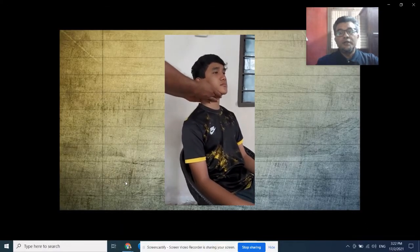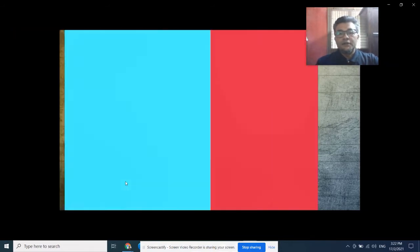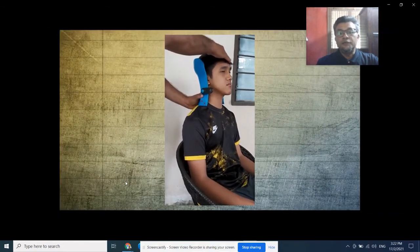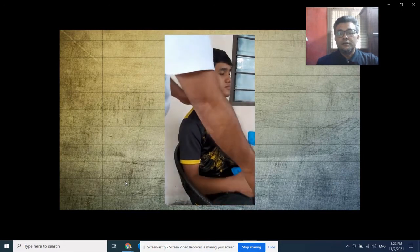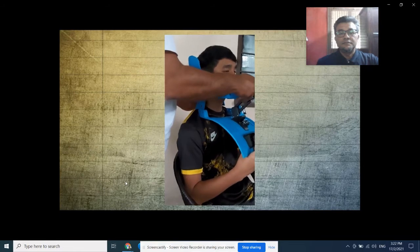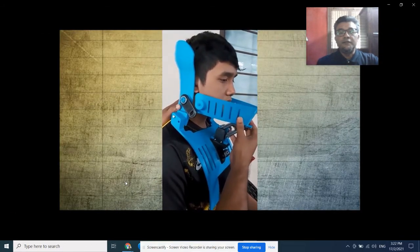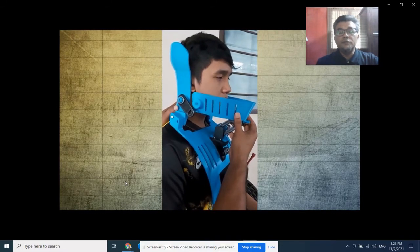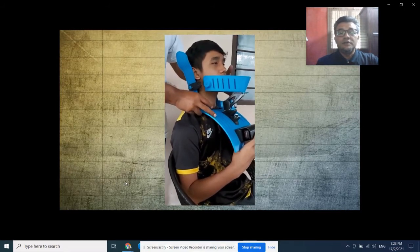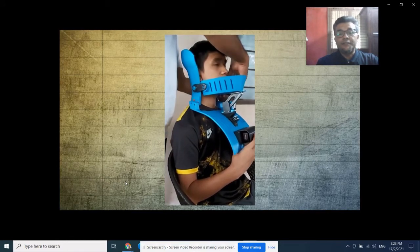Okay, we are promoting a very simple design. Only a few steps are needed for this product to be fixed onto the patient. Testing the effectiveness of the lever to the chin. Install the head support plus chin support and chest support together.